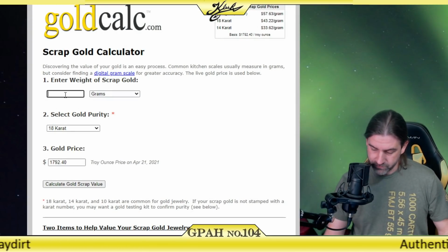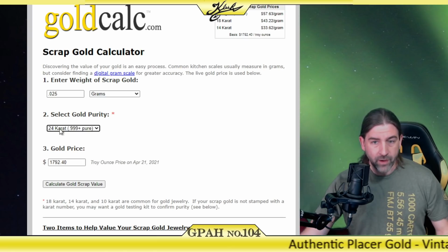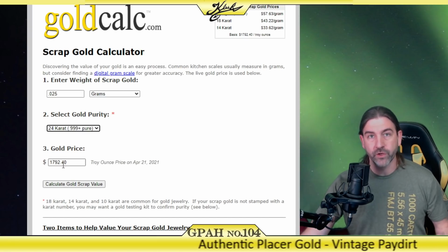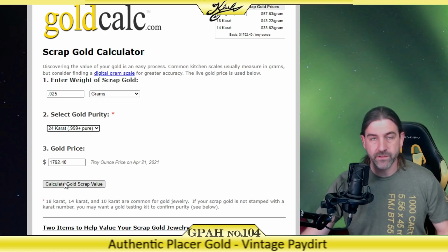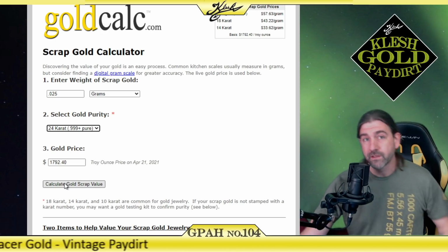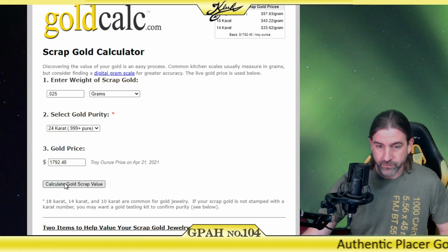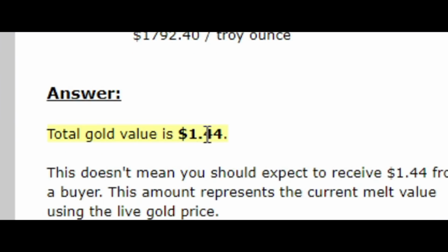So we got 0.025 grams. Now I'm going to call it 24 karat pure because you can resell natural placer gold just like this to Paydirt vendors like myself. If you guys want to sell me your gold, kleshgold.com, click on the sell your gold button and I will buy your gold. $1.44.